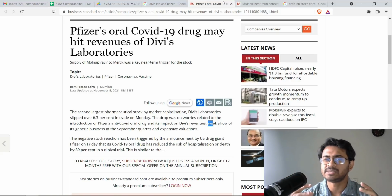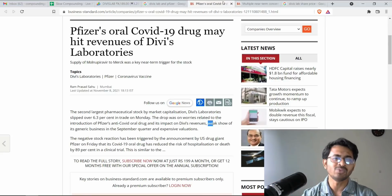There are a lot of positive expectations from the stock. When we see any high PE stock, if there is a little bit of negative sentiment, what happens is that the market actually corrects that stock to a very high extent. Probably this is what happened with Divis Lab. We actually do not know how long the sell-off will continue. We own the stock and we continue to own the stock for the long horizon.